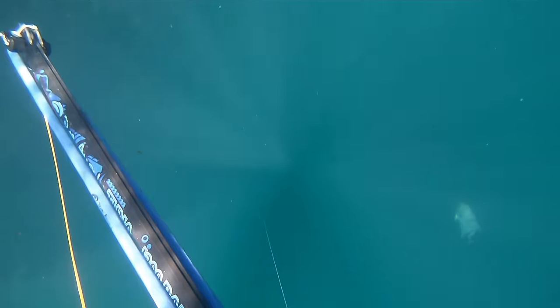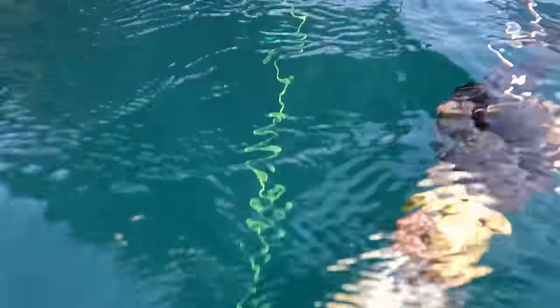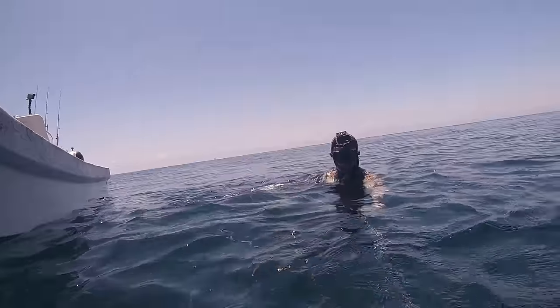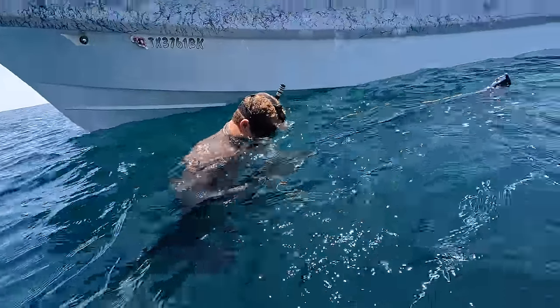Fisher drops down here to grab that line and get some tension on the fish. But I realize he still has all his gun line out, and this fish is fighting, so I don't want him to get all wrapped up. Hey, Fisher. Hey, I'll get this. Just watch your line, because I don't want you to get tangled. Throw your gun in the boat.